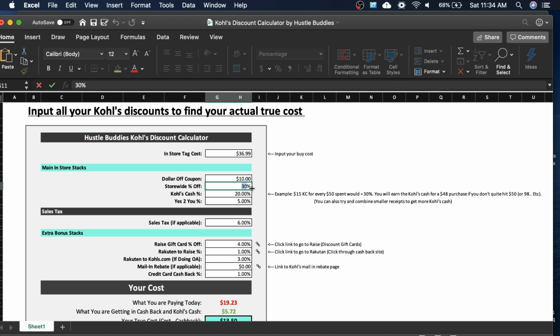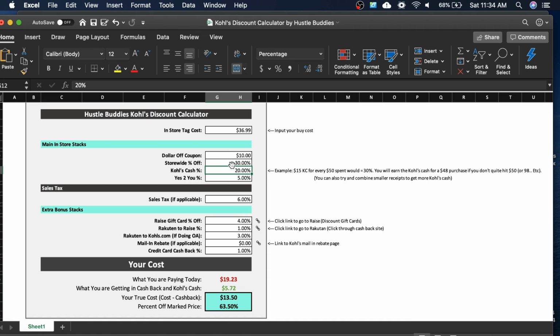But if you got the mystery code, it's a one-time use code, you might be able to get a little bit extra. So you could put 40% in there. Now, because it's a one-time use code, I'm not going to include that with our regular costs because we're going to be doing a lot of purchases, and I don't want to sort of mess up my numbers with that. I'll just think of it as a little extra bonus. All right. Kohl's Cash, you get $10 back for every $50, so some simple math tells you you're getting 20%. Yes to you, I believe is 5%. I didn't double check that, but it's usually that. Sales tax right there. Raise, Rakuten to Kohl's, rebates, credit cards, all this stuff.